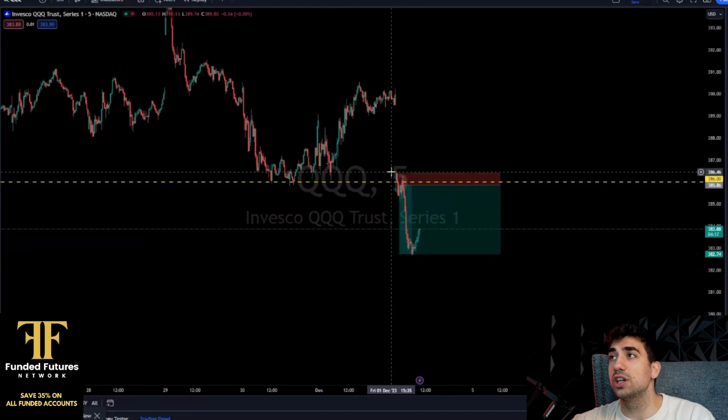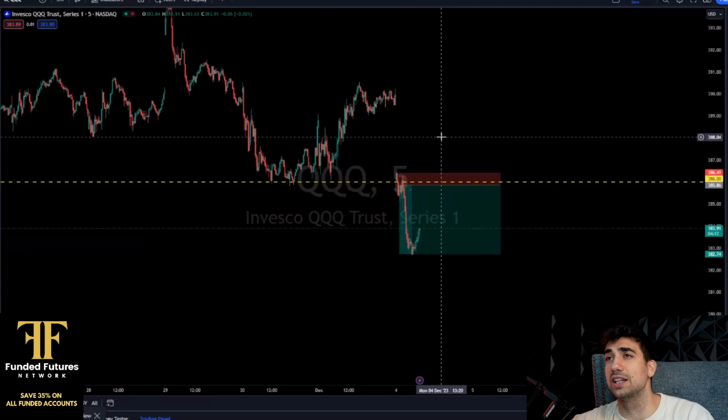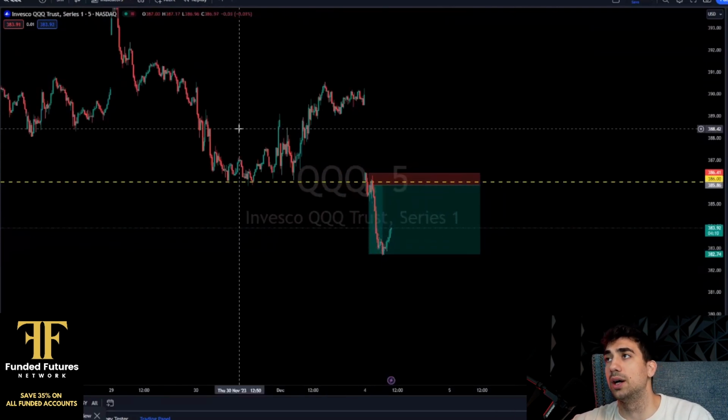Putting our stop loss into the gap, because if we enter the gap too quickly, we probably run up to 388 at the very least. That would have been our stop loss.